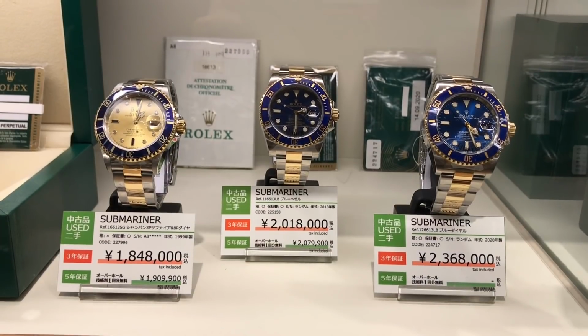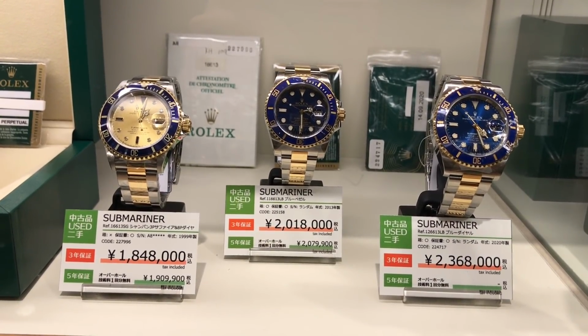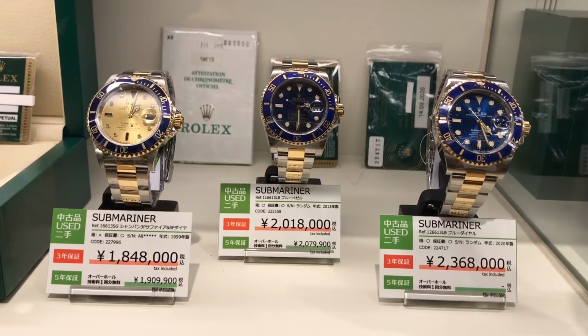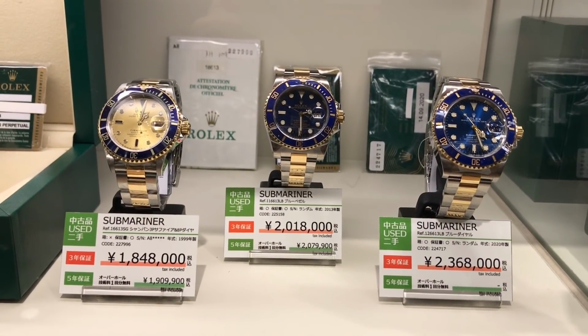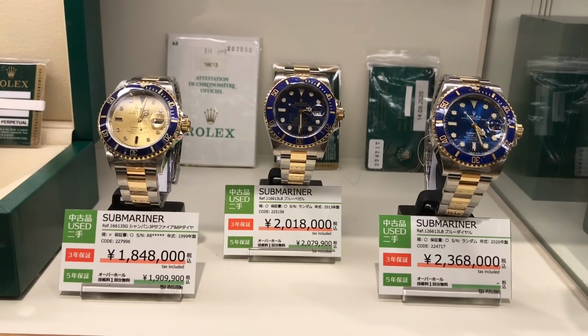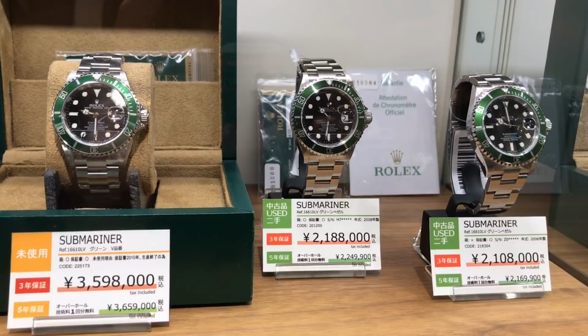A trio of two-tone subs. On the left, a Surrey dialed pre-ceramic. In the middle, the first generation ceramic. And on the right, the contemporary ceramic bluesy. The Surrey dial sub is an A serial, so that's a 1999 piece, holes case, and hollow inlink bracelet.